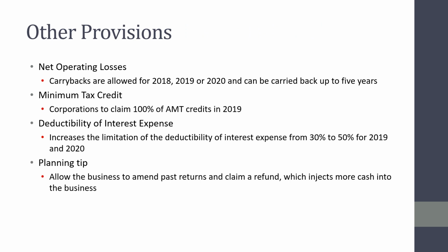The last group of provisions are all related in that they allow businesses to claim refunds for past items. So the first, net operating losses. Carrybacks have been brought back and are now allowed for tax years 2018, 2019, or 2020. And those operating losses can be carried back up to 5 years. Net operating losses are also able to offset up to 100% of taxable income in 2018, 2019, or 2020 instead of the 80% threshold, which was prior to this law.